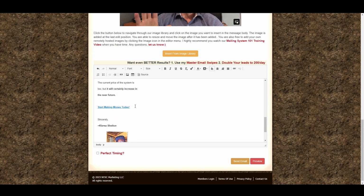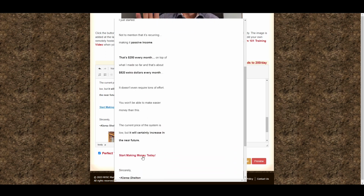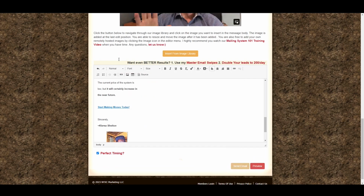All right, so put your link right here. Very simple process. You just click on the link here. You make sure you click on perfect timing. What that does is send an email around the time people check emails, so there's a better chance of them opening. So anyway, you got preview here. You want to click on preview just to make sure your link works. My link does work, so we don't have to worry about that. And we send an email and we're done, guys. That's all it takes. Very simple, very easy, very, very quick.